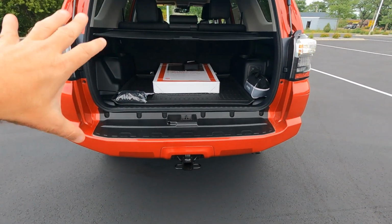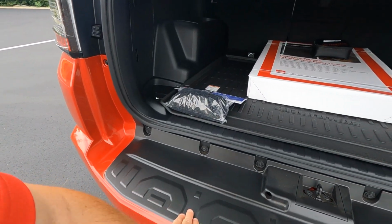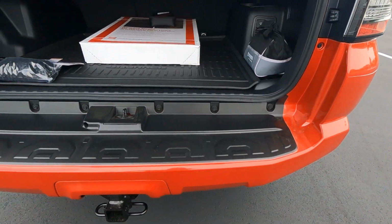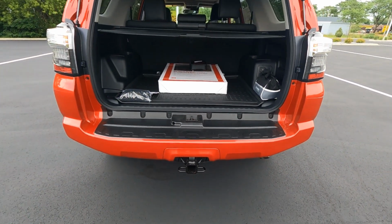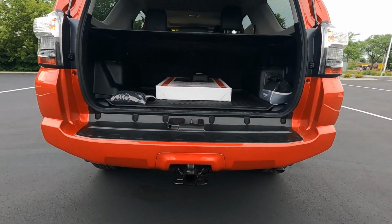Again, we'll dive in and I'll show you all the interior stuff, but I wanted to just show you the applique or the bumper cover here. And this is a nice wide bumper, so it's easy to get in and out. Also, you can sit down and change out your work boots or your hiking boots or your snow boots or what have you, snow ski boots.